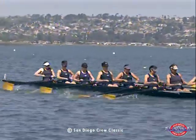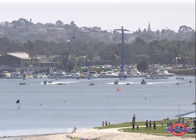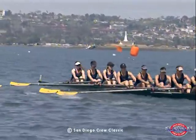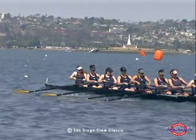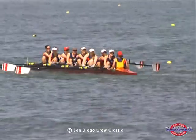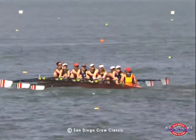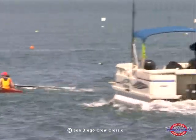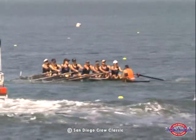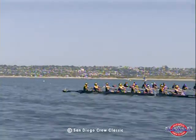As we approach 250 meters, we see in the black boat with the black shirts in lane 3, the University of California Irvine alumni are pulling strong. We see that the lane 2 St. Mary's in the red boat has pulled a slight lead over the lane 5 boat of the University of California San Diego, and they are neck and neck with the first lane, which is UC Davis alumni, and followed by lane 4, which is the San Diego University alumni.